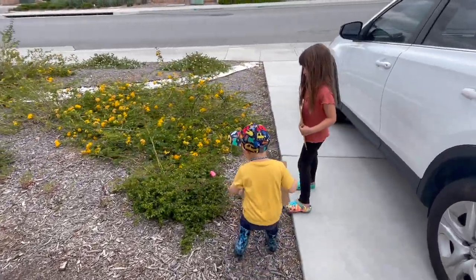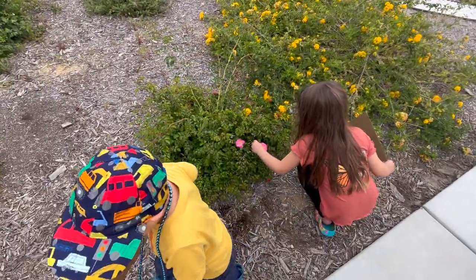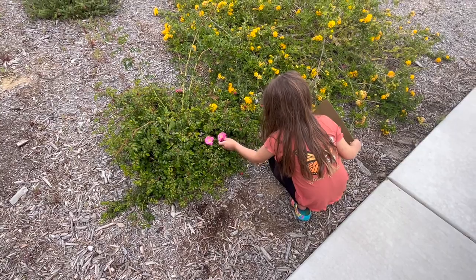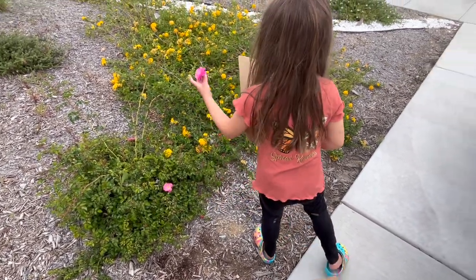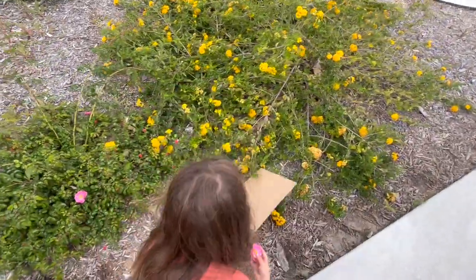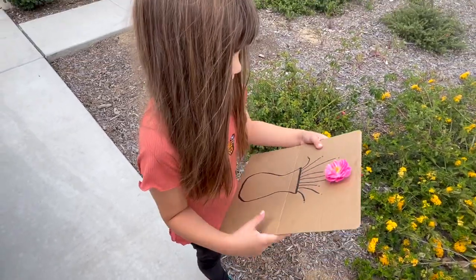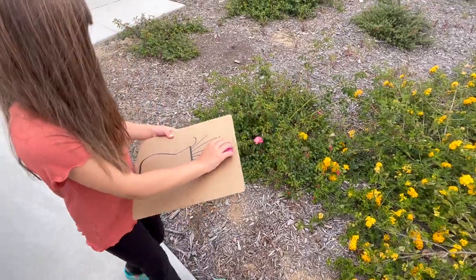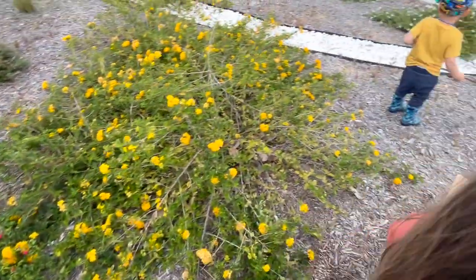Oh, you can definitely pick our flowers. Papa, you can get the whole thing of our flowers, sweetie, and you can put it in your vase. Like, stick the stick in the hole. It looks beautiful. Let's find some more, okay? Yeah. Let's go up.